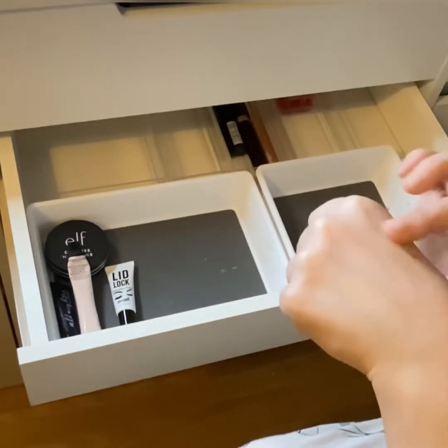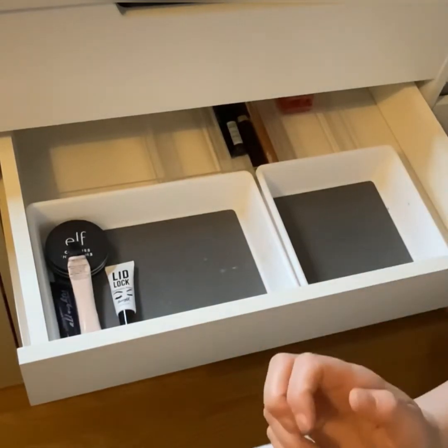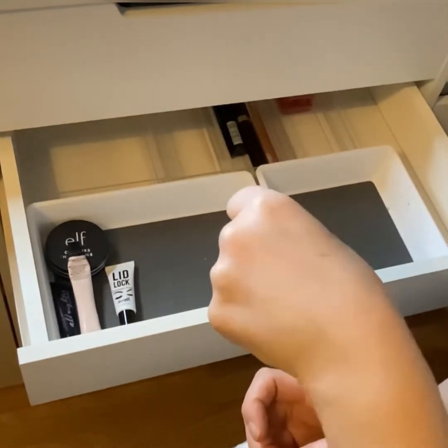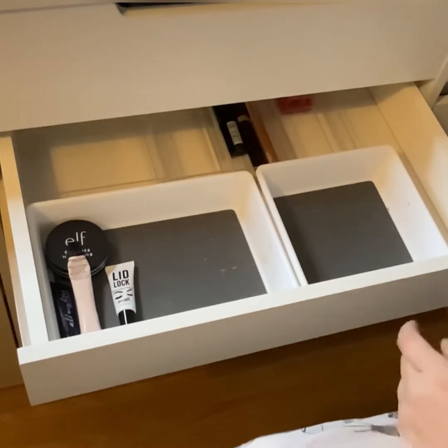Oh, that feels a bit grainy. That's a bit bizarre. Is there any colour to it? No, it's a bit glowy. I will give that a go. Oh, it has a bit of a perfumed fragrance to it. I don't know if I'm going to like that, but I will try it and see how it goes. It may feature in a future faves and fails video.